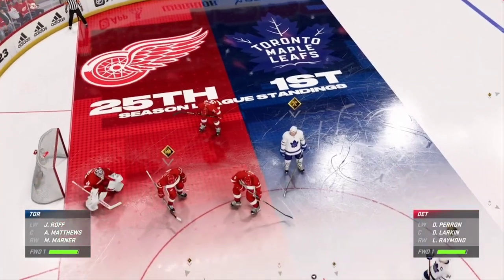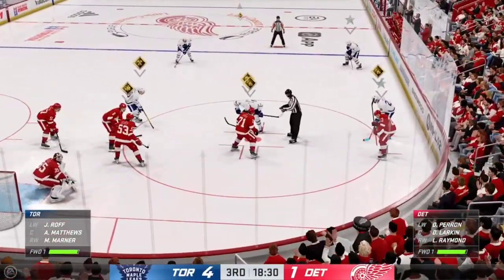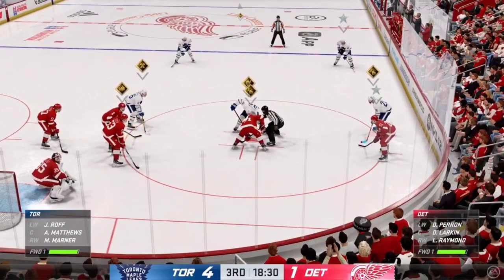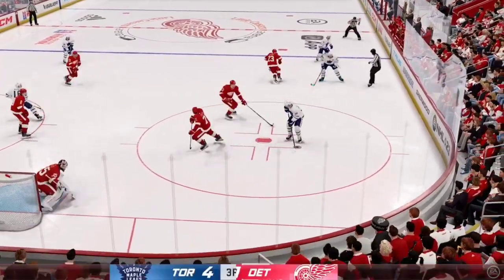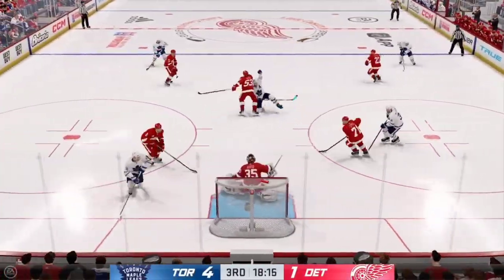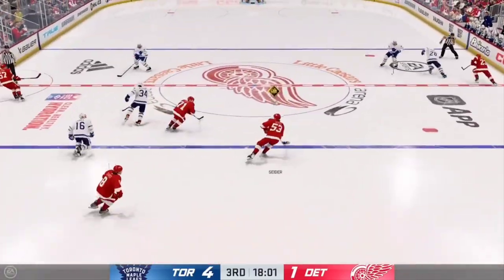Still plenty of time left in this frame. The Leafs just recently adding to their lead. They're now up by three. Back underway, and they take possession here inside the offensive zone. Lets the wrister go. Denies him with the pad. Feeds it over to Seider.